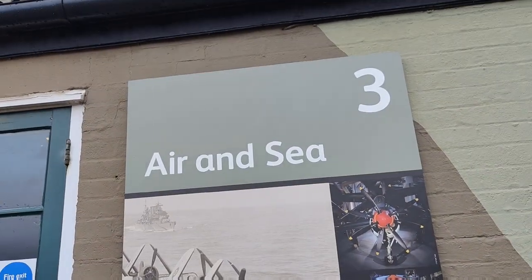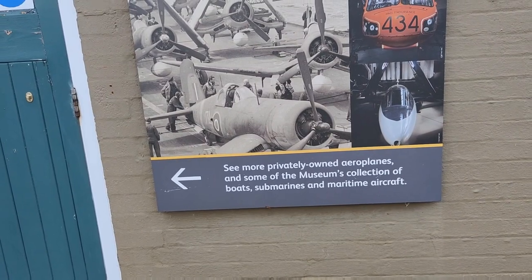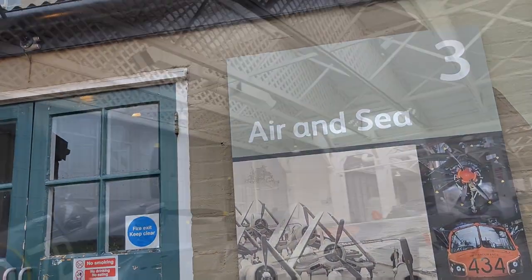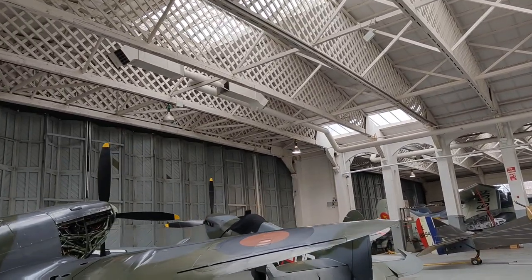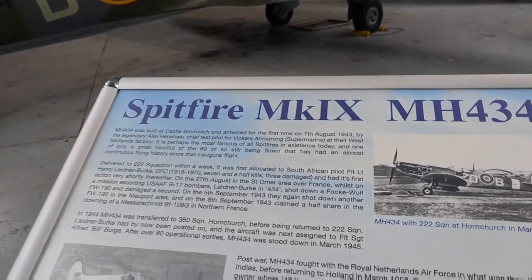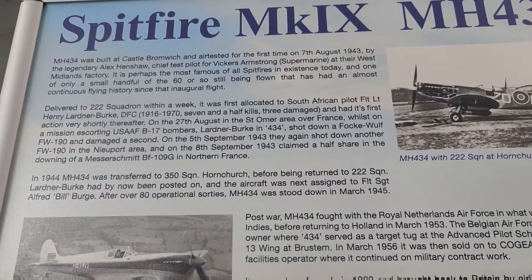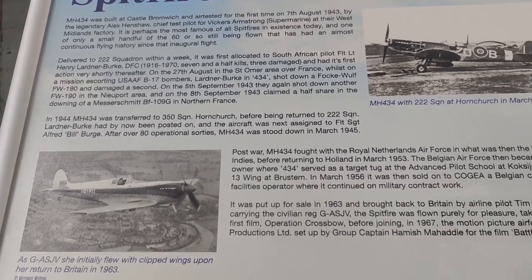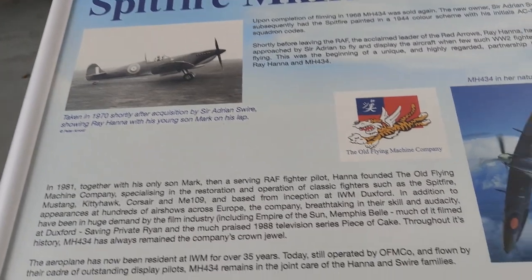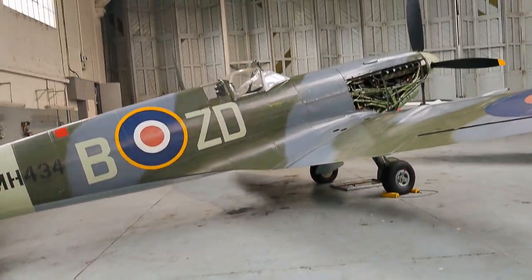So yeah, let's go and have a little look around the AirSpace Museum. Some privately owned aeroplanes. Some of the museum's collection of boats, planes and aircraft. Let's get inside and have a look. It's a very quiet day today. The weather's done me a favour. Like I say, I'll hold the camera here. Anybody wants to have a read, just have a little pause. The old Spitfire here.